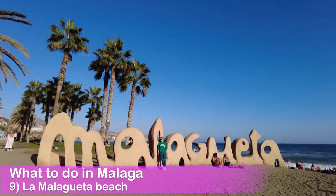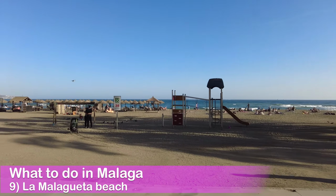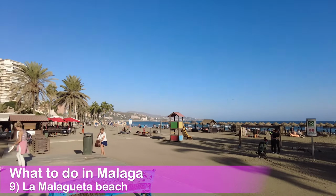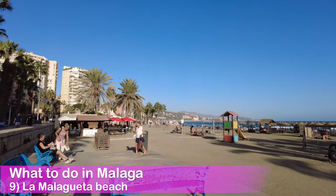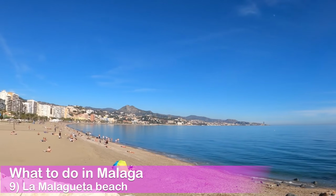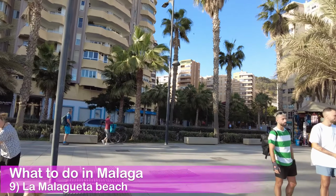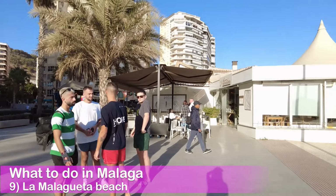Beaches. La Malagueta Beach is an urban beach close to the historic center of Malaga, which makes it one of the most emblematic beaches in the city, the most crowded, I would say, and it is approximately 1.2 kilometers long. There are many other beaches near Malaga in case you want to spend a day or two in the beach.